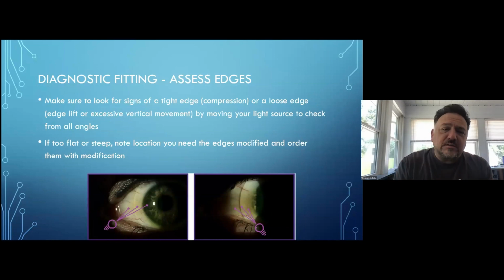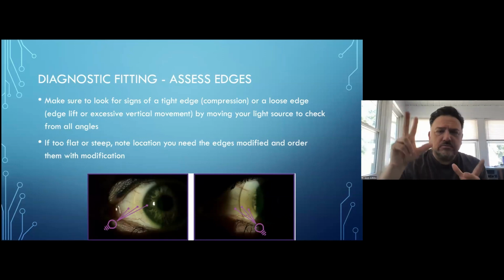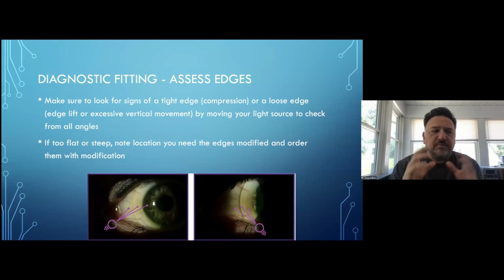When we assess edges, we're always looking for signs of toricity. Our fitting set may have toricity. We're looking for rotation. Of course, when we've got toricity in a scleral lens, we expect to find that toricity can be anywhere. In fact, scleras tend to be far more against the rule in shape than corneas. So when you find those rotational marks on your diagnostic lens and they're rotated 80 degrees, that's just fine. That's wonderful. Some people think, well, that's too much rotation, I need a different lens. No, you have a perfect lens. You want the lens to rotate where the eye wants it to be rotated to.